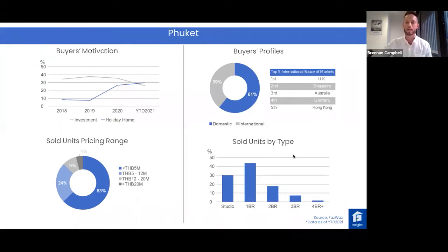So you can see that there's a good mix of studios and one bedrooms. We've been very successful at selling properties at Laguna this year as well. And then there's a mix of larger 2 and 3 bedroom properties. When we look at how that's driving the units by pricing range in this category, it is a reflection of the mass market in Thailand, which is under 5 million baht. We can see that that's driving the majority of the transactions here in Phuket.